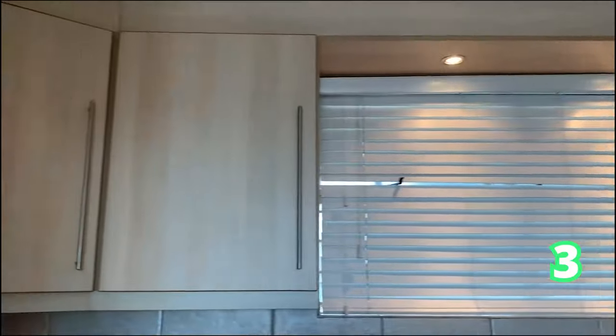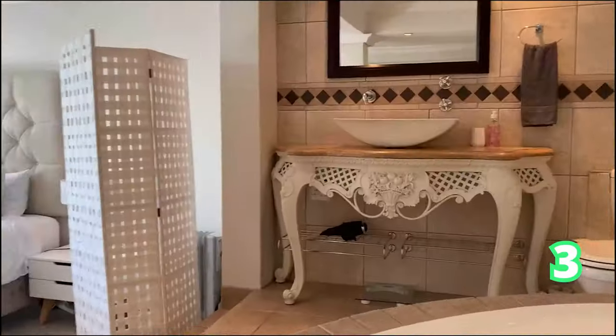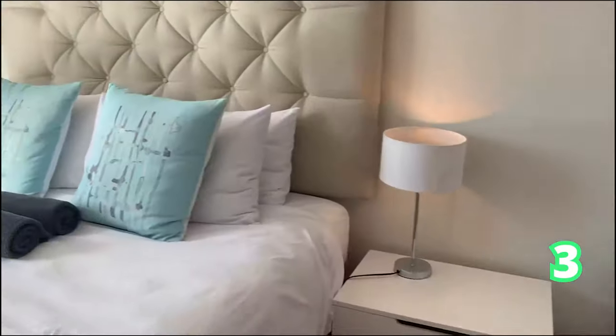This apartment is ready because it's also been rented out as an Airbnb. So all you do is bring your bags, move in. If this is for you, if this is the lifestyle you want, this gorgeous apartment in Greenpoint is available right now.